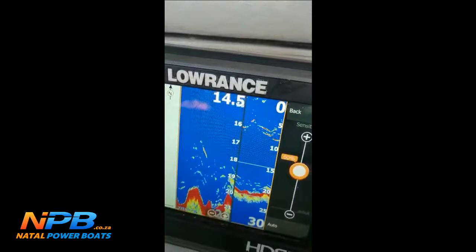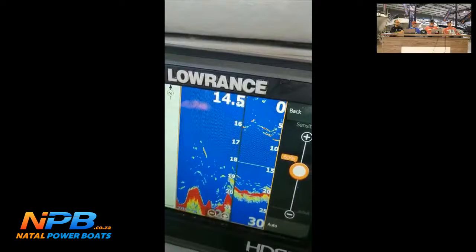20, 19, 18, 17, 16. So you can see your water column, that's zooming in at the bottom. If I want to see what's happening down there, and that's how I'll operate even when I'm bottom fishing as well. I'll be zoomed in like that, so I can see the bottom showing, if the fish is sitting tight on the bottom, and you're looking for those individual red bars in them.